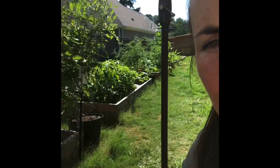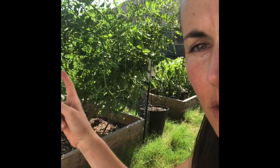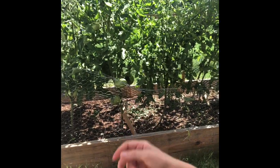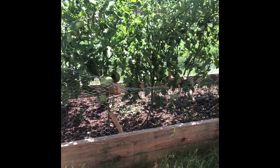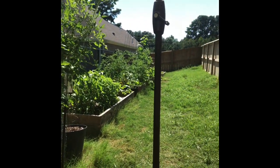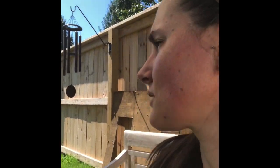Yep, can't remember. Garden's doing really, really well. We've been picking a lot of cherry tomatoes off. My larger tomatoes are still ripening, so they're not quite ready yet. But everything else is looking really good. We've got quite a few jalapenos that are just about ready to pick. We've been picking a ton of cucumbers, ton of cherry tomatoes.